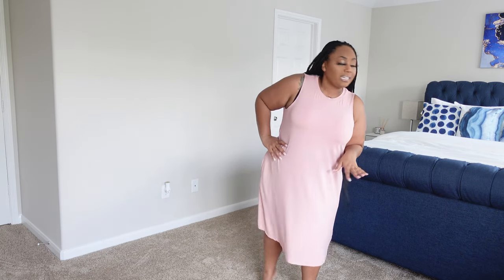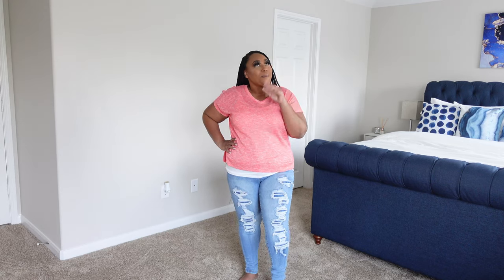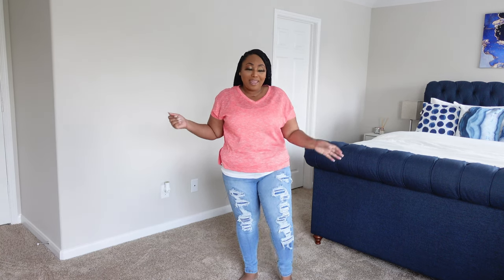This dress was $9.96. Cute. I love it. And they had so many colors. They had plaid, stripes, all types of colors. So y'all better get there. Really cute. Y'all, Walmart is stepping it up, okay? Walmart's stepping it up. No cap.